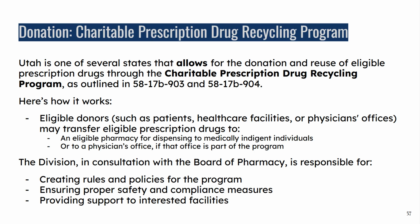Donation. Charitable Prescription Drug Recycling Program. Utah is one of several states that allows for the donation and reuse of eligible prescription drugs through the Charitable Prescription Drug Recycling Program. Here's how it works. Eligible donors, such as patients, healthcare facilities, or physicians' offices, may transfer eligible prescription drugs to an eligible pharmacy for dispensing to medically indigent individuals, or to a physician's office, if that office is part of the program.